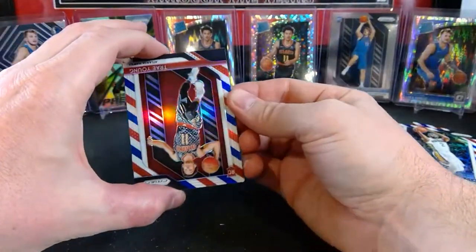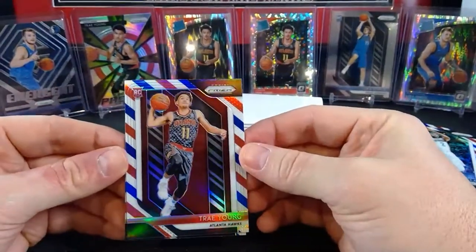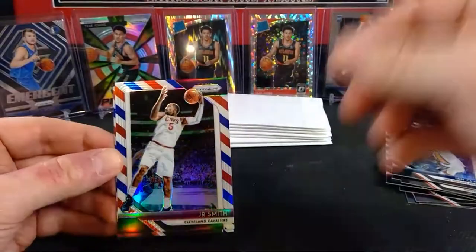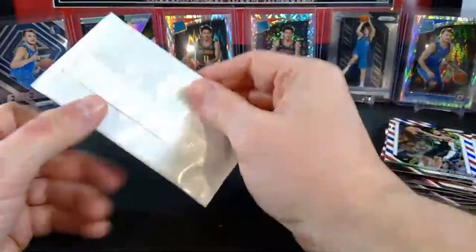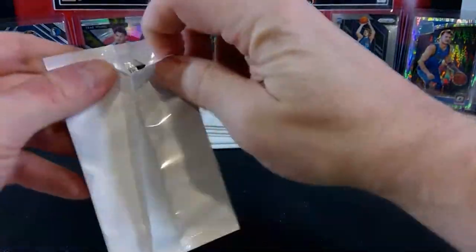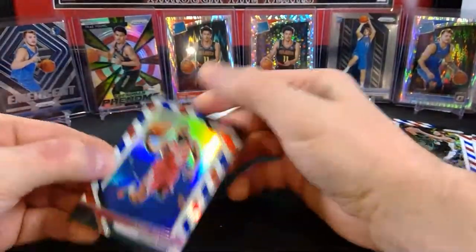Oh, look at that. Upside down, but nevertheless. Nice. Nice, Trae. Cool. We'll sleeve that up real quick. J.R. Smith. LaMarcus Aldridge. Seems like we're due for another Luka just to even things out. Four trays, three Lukas. Hopefully we're saving it for either here or a Spectra. That would be so sweet.